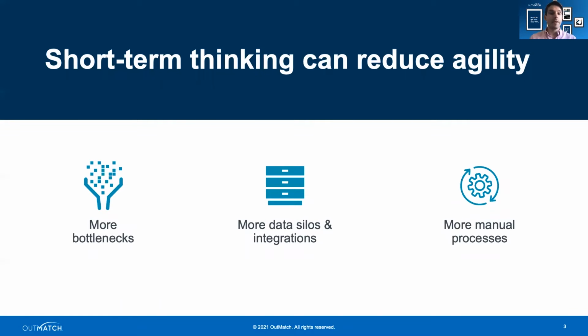Many TA teams believe they can respond to these challenges by adding a series of technology point solutions. But what they don't realize is that this short-term thinking actually reduces agility by creating more bottlenecks, more data silos, and, strangely, more manual processes. To make matters worse, the more systems you add to your process, the more resource is used managing these systems, and the harder it is to be agile in response to changing needs.